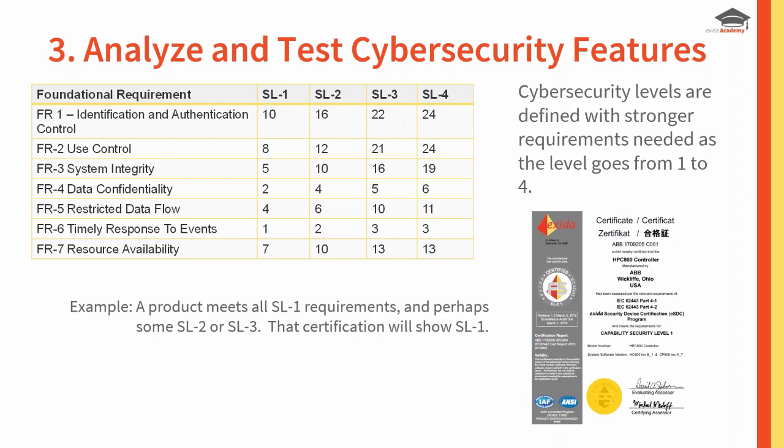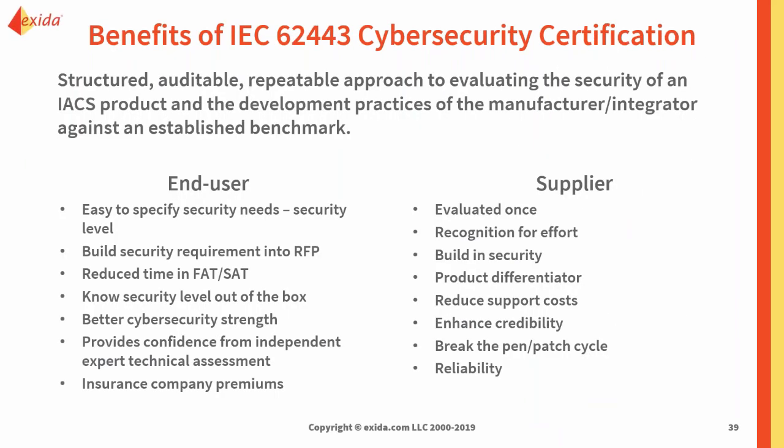Benefits, pretty self-explanatory why people are getting certification. It does build that bar. So now there's a standard to compare against others in the same industry, saying, okay, look, this product is an SL1, the system's an SL1. What does another product or another system have? And so you at least have a framework as a starting block of how much security you have. It does give you better cybersecurity strength. It helps reduce the time in your testing with FAT and SAT.